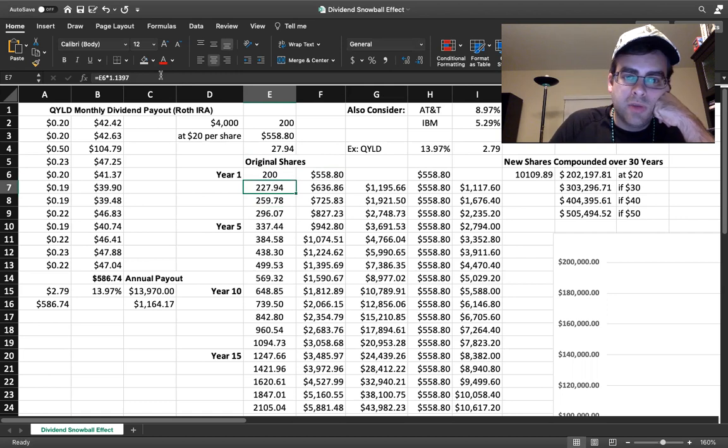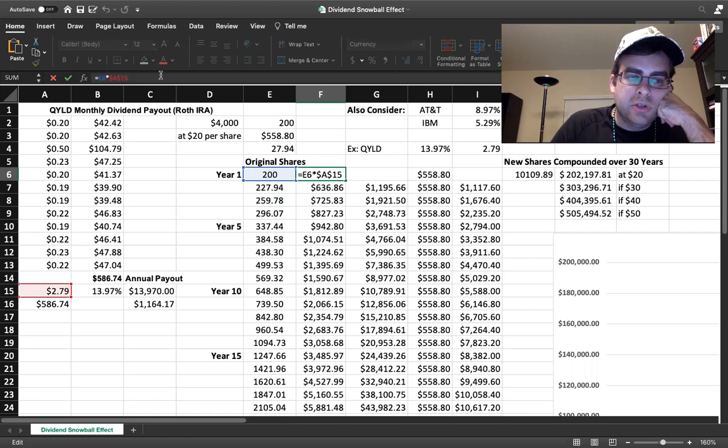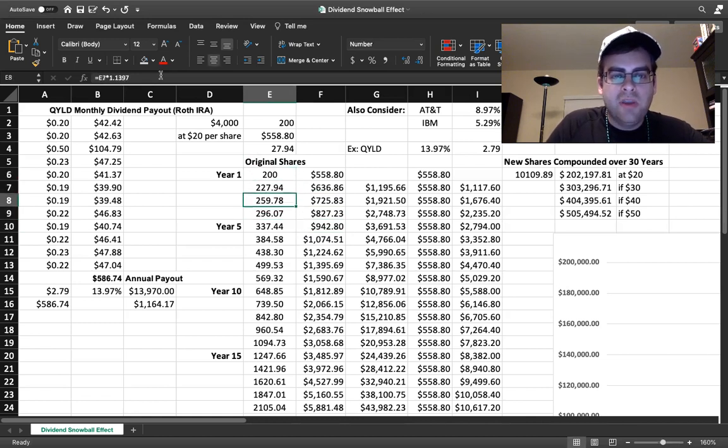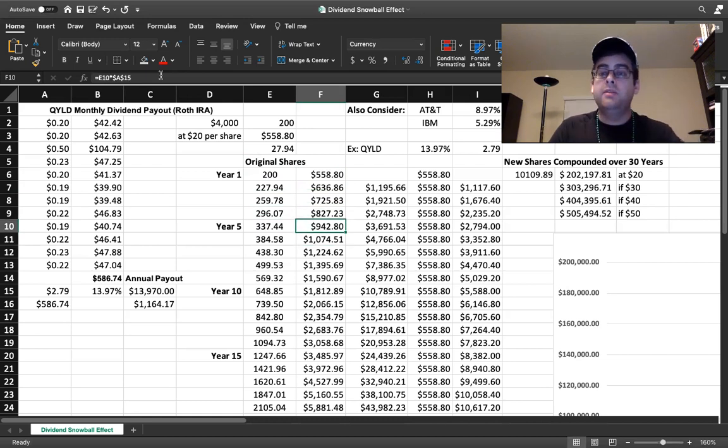you would go from 200 shares to almost 228 shares in the second year, which in cash is a $2.79 dividend approximately. So in cash, this would be almost $559. And then in year 2, year 3, year 4, and year 5. And so just in 5 years, you've gone from 200 shares to 337 shares. You've gone from $558 in annual payout to $942. And this is without even buying more of it with your future IRA contributions. This is just rolling off of an initial $4,000 investment.